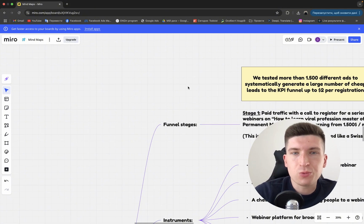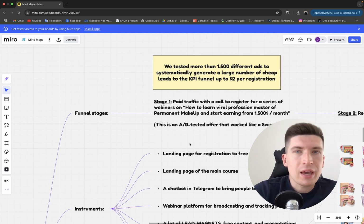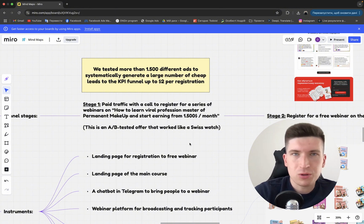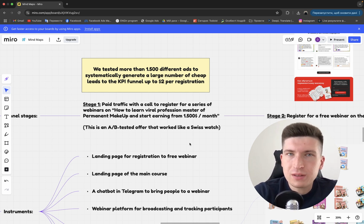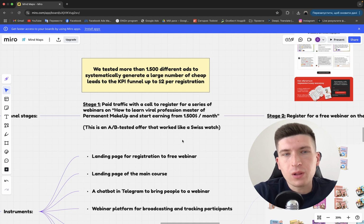So let's start with the funnel stages. The first stage is always paid traffic, because how can we feed our funnel with leads without paid traffic? Maybe with the personal brand of the founder of this business, but we didn't have a large enough audience on the personal brand of Kate, the founder of this online school. So we decided to work with Facebook ads and Google ads.